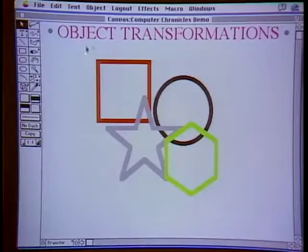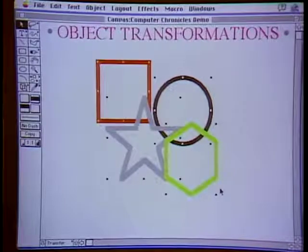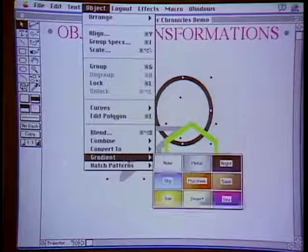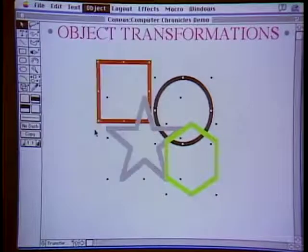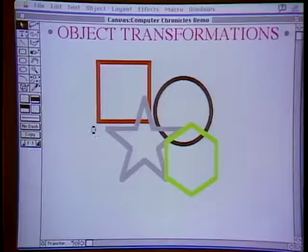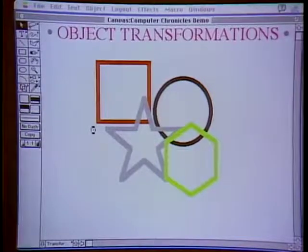Now, some programs allow you to transform the shape of objects from one to another using two objects. However, in Canvas, we've released the limit and will allow you to combine any number of objects simultaneously. Let's say 100 intermediate shapes between the objects. And Canvas will not only take the shape of one object, but all of the properties, the color, the fill pattern, and blend them from one to another, to another, to another, so you can create some very interesting effects, the key being productivity for the user.